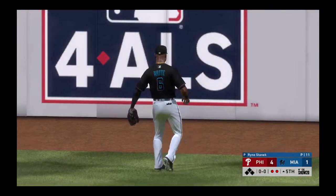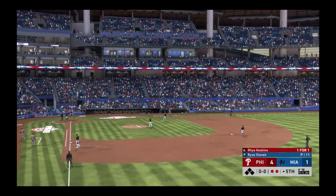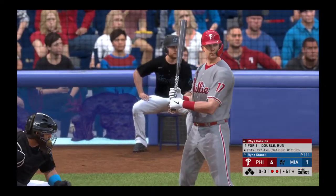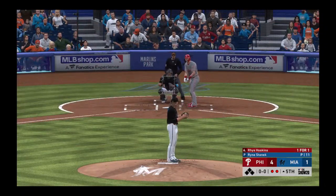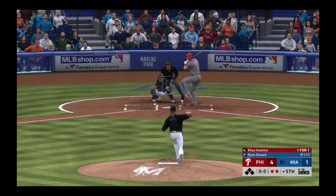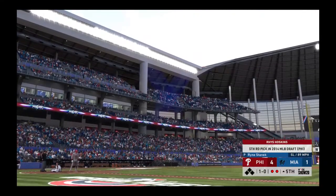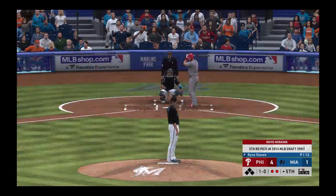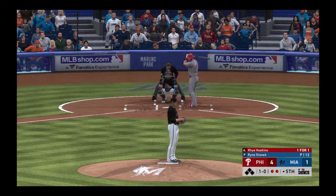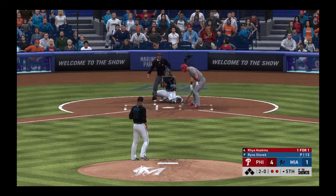The batter, the first baseman, Rhys Hoskins. Stepping into the box, Rhys Hoskins. He'll try to follow up the double in his last at-bat with another big hit right here. Here comes the first pitch. Nope. Ball 1, no strike. The 1-0 is looked at for ball number 2.